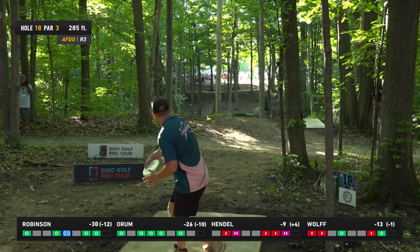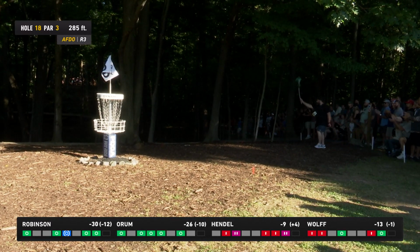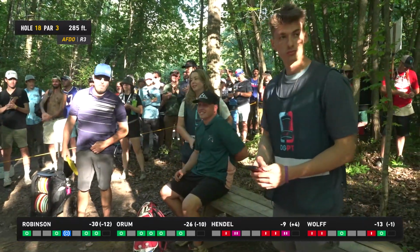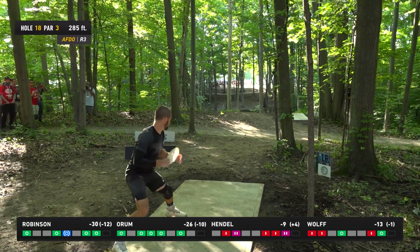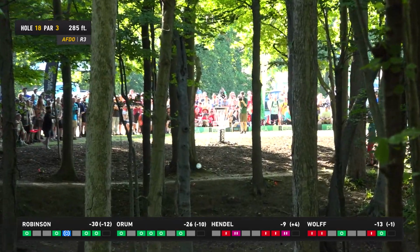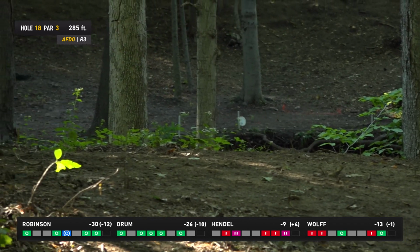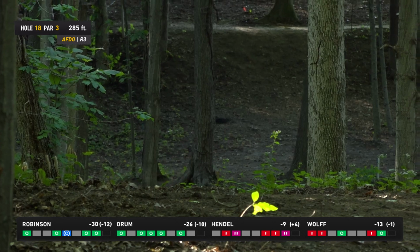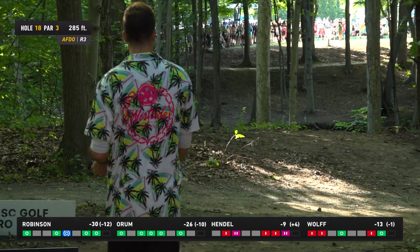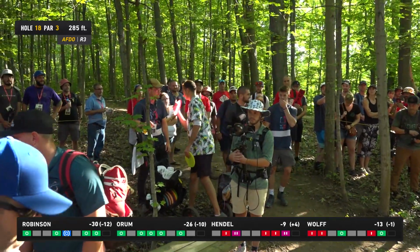Ezra has not missed yet with this P Model S. It was left, but it didn't go. Yeah, he's going to get through all of them inside circle one. Oh, nearly rolls in the creek. Wow. That was all the way up there on the flat too, and just caught edge again at the last second. Gotta say, there's really no player that chooses to play the way Jake Wolff does.